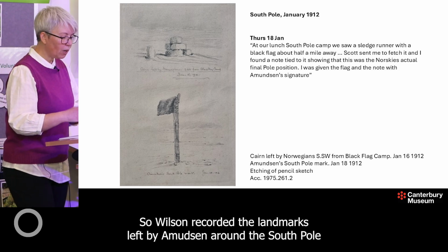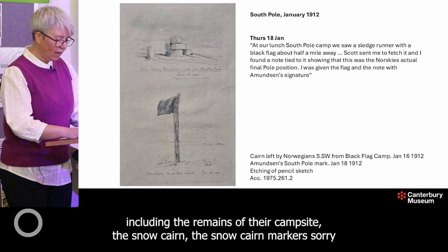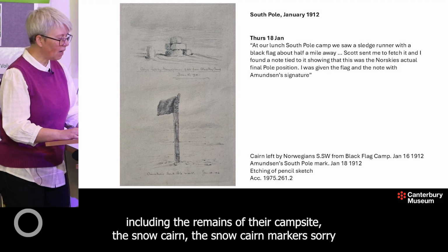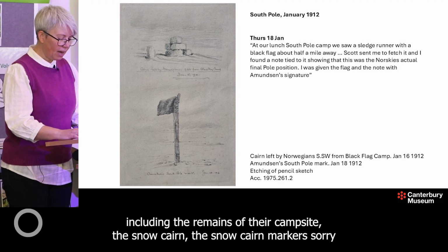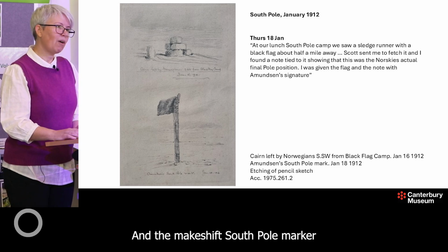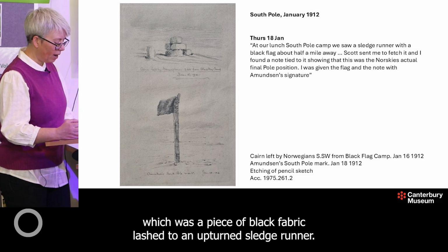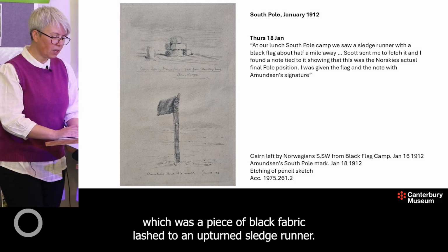So Wilson recorded the landmarks left by Amundsen around the South Pole, including the remains of their campsite, the snow cairn and markers, and the makeshift South Pole marker, which was a piece of black fabric lashed to an upturned sledge runner.